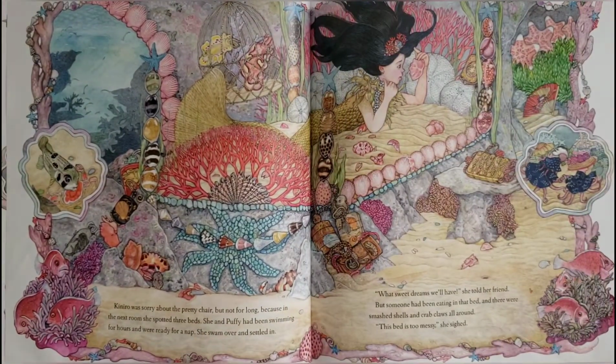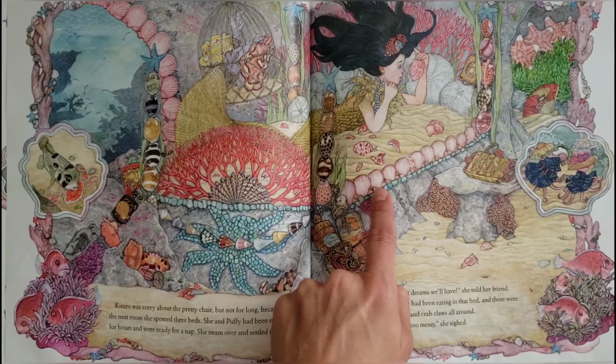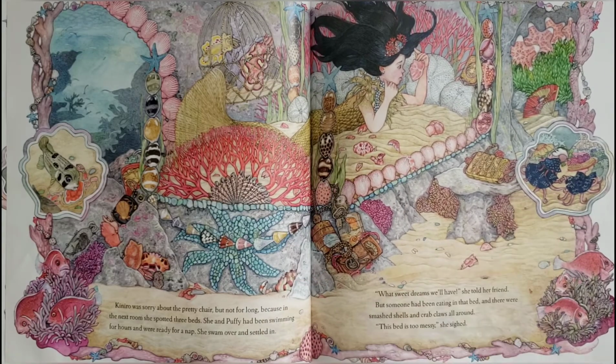Kinero was sorry about the pretty chair, but not for long, because in the next room she spotted 3 beds. Okay, let's see if we can find the 3 beds. I didn't do so well in the last one. I only see 1 bed. And it looks like we have a problem, because it looks like they might be going back home right now. Oh no. She and Puffy have been swimming for hours and were ready for a nap. She swam over and settled in.